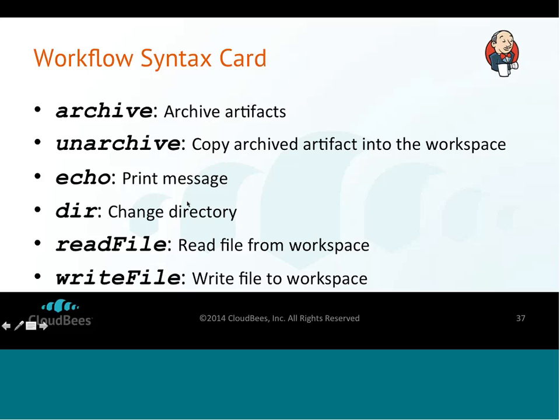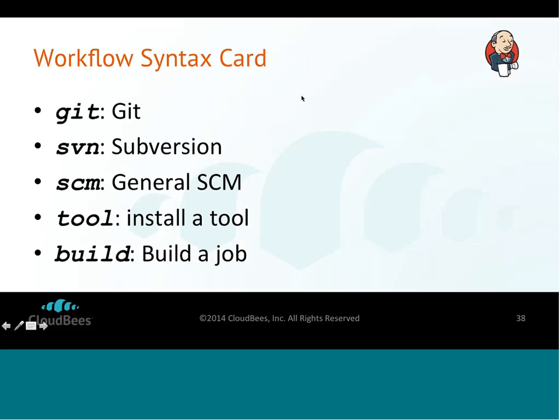Echo is a standard echo. Dir is to change directory in my workspace to invoke another shell command somewhere else, for example. Read file, write file to interact with my workspace. Source code management tool, Git integration, SVN integration, general SCM to integrate with my SCM. Maybe because I use another source code management tool, or maybe because all the syntax that I need in the current Git or SVN workflow syntax is not enough for me.